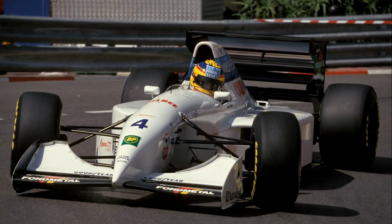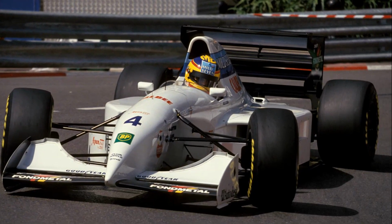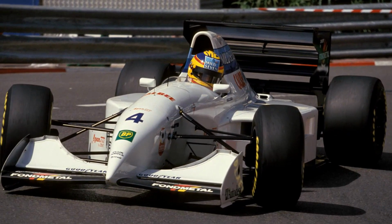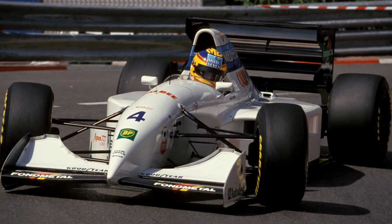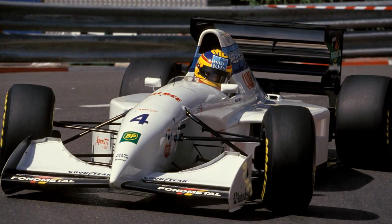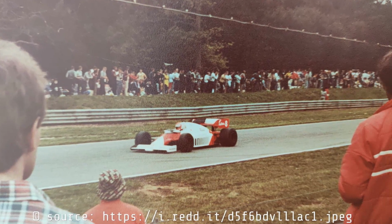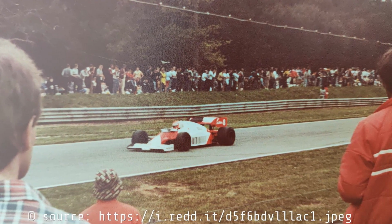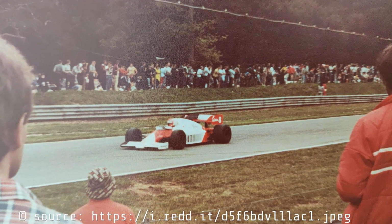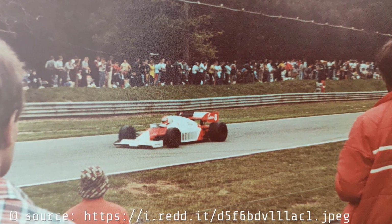function. Now, the SF23's floor edge had two cutouts to create a separation point in the middle, with the back part of the floor tapering inward and upward. This might seem like a small detail, but it's incredibly key to the car's aerodynamic performance. The floor, as we all know, is the most crucial part of the current generation of Formula One cars, introduced in 2022 with the return of ground effect. The floor generates around 60% of the car's downforce.